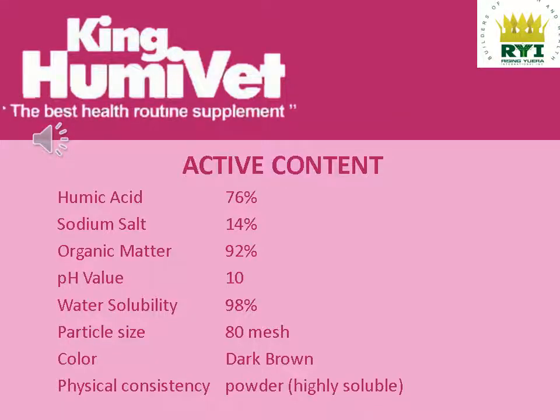This is the content of Kinghumivet. As I said, this is generally made up of humic acid. Humic acid is 76%. Later on, we will be talking about humic acid. Actually, if you want a more brief explanation about humic acid, you can search it on Google. Search for the effects of humic acid to animals. There are scientific studies and scientific proven tests that humic acid is very beneficial, even to humans actually. So humic acid is really a miracle substance.